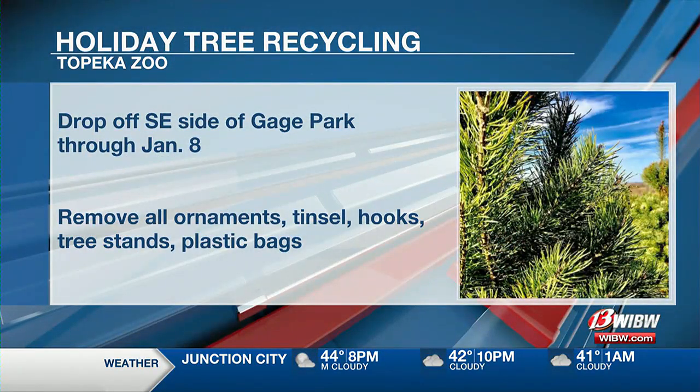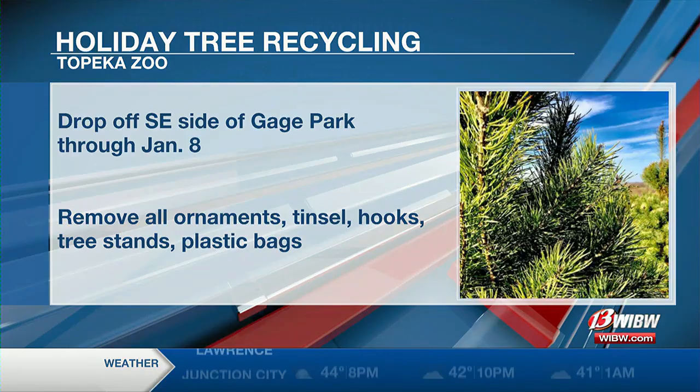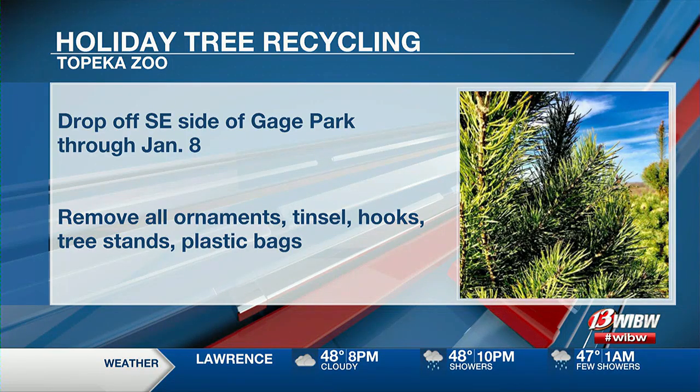All right. So a reminder, as we do have some rules, the guidelines for you. If you want to bring those trees to the Topeka Zoo for recycling, you can do so through January 8th. It's the southeast side of Gage Park. But remember, remove all of the ornaments, the tinsel, the hooks, the tree stands, and the plastic bags. They don't want anything on that tree because that is not good for the animals.